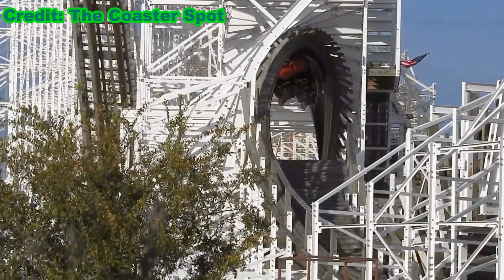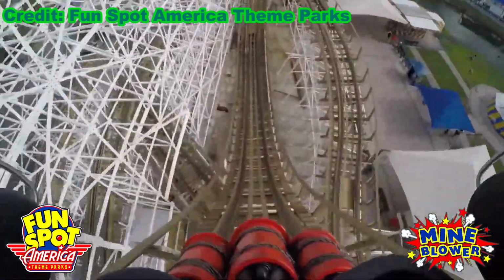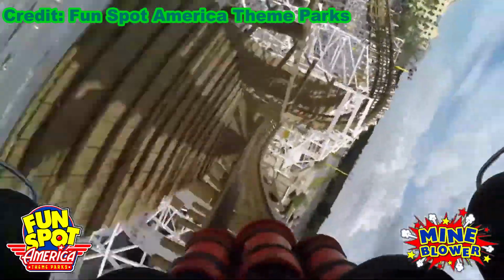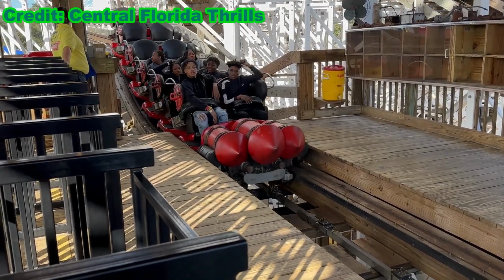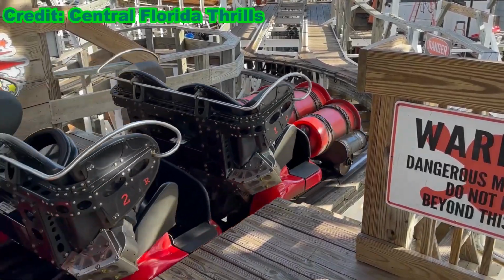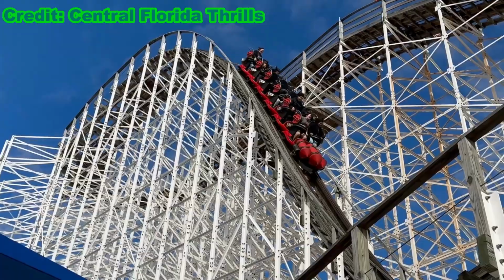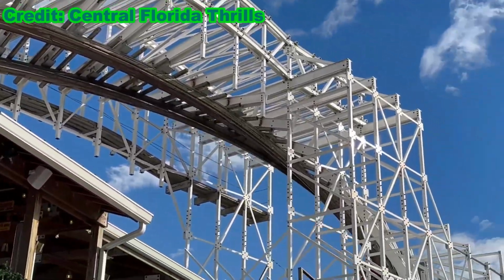The problem with Mind Blower is, since it goes upside down, the ride ops will push these restraints in all the way on almost every single ride. This is completely understandable since Fun Spot doesn't want any type of accident. And honestly, it is surprising that such a loose restraint that just comes in from the side is capable of being on a looping roller coaster to begin with.